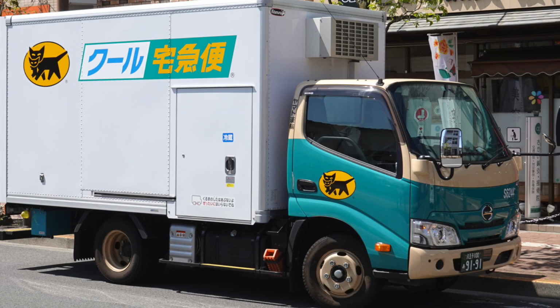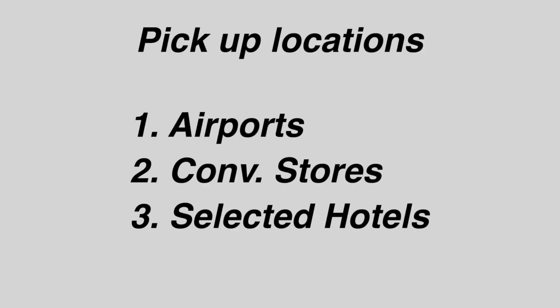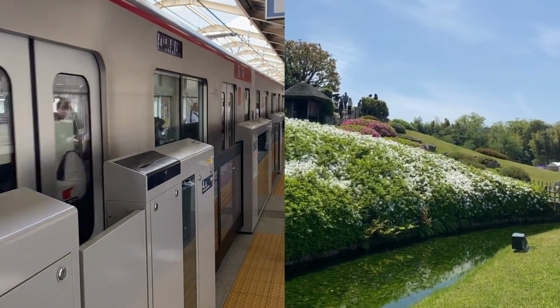Baggage. If you have a ton of baggage, and I'm talking about the baggage you bring to Japan, not the other one. Consider using the luggage forwarding service by Yamato Transport. They can ship your luggage from one place to another. This service can be found at the airport, convenience stores, and even hotels. You can send your luggage from the airport to your hotel so that you can take public transport or go sightseeing without the stress of heavy baggage.